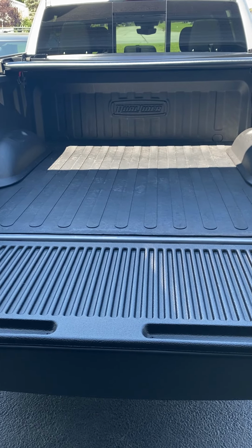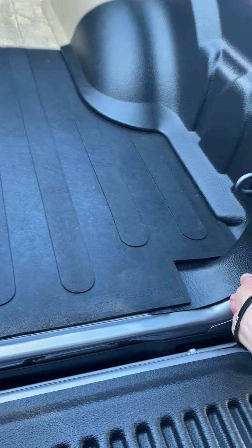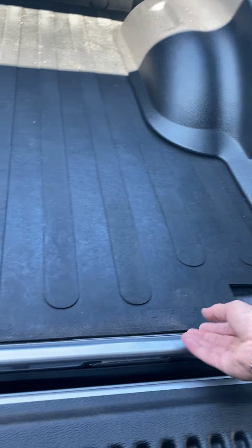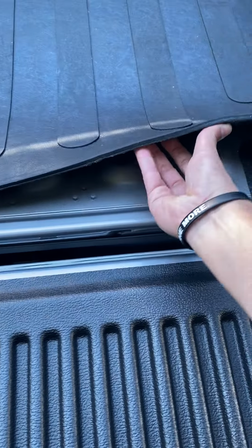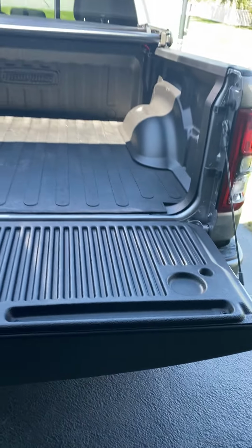Everything fits perfectly. It's in there super securely. There's no worry about this thing coming out. The bed mats are nice and thick. Even the tailgate went together really easily.